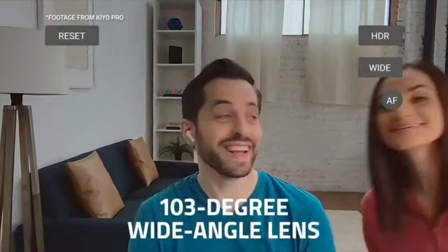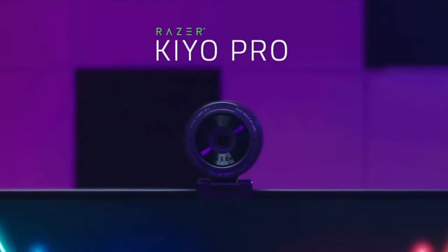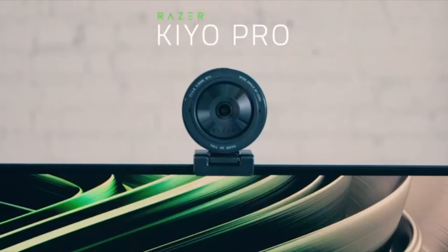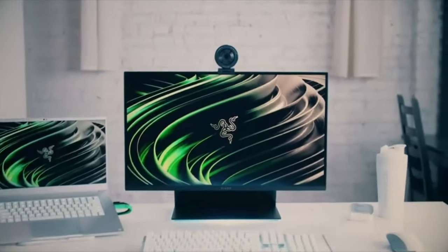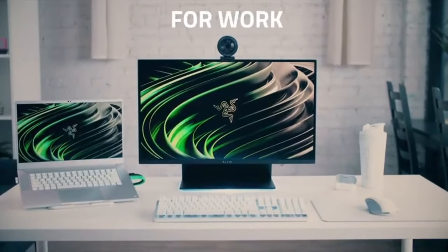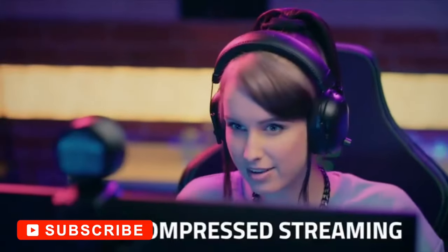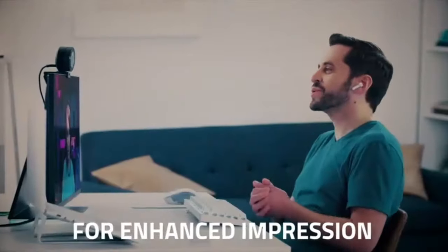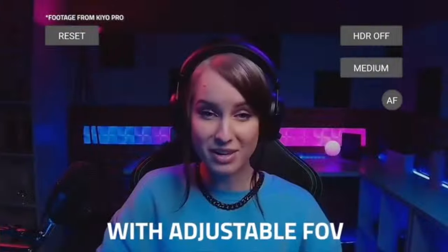Firstly, there's a new HDR option to make your streams pop with vibrant colors and more contrast, albeit by dropping down to 30 frames per second. Secondly, they've updated the camera sensor, and it now uses a Sony Starvis CMOS sensor with backside illumination to help adapt to incoming light. And it's a change that greatly improves the camera's low light performance and general image quality. But crucially, the Pro features a variable field of view ranging from 80 degrees to 103 degrees. So streamers can now choose the effective focal length to highlight or remove various elements within the frame on the fly. Yet it also brings 60 frames per second video to the lineup for buttery smooth lifelike playback.